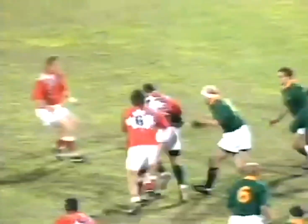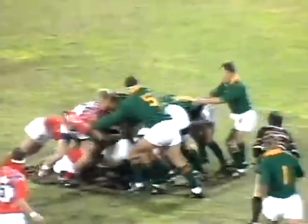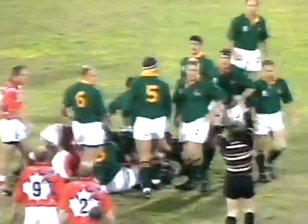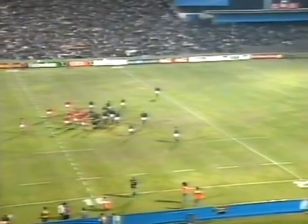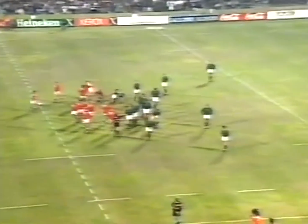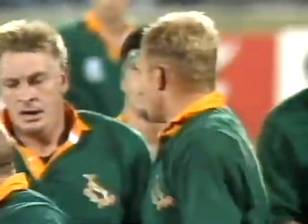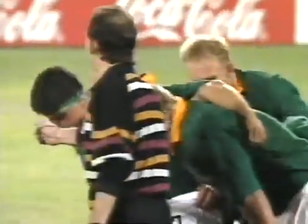To the back it goes. Was that in straight? Stransky scragged. Referee asking for release. Well, I come back for the scrum to South Africa. Ball not going in straight at the line out. It was a good adoption of advantage by Dave McHugh.